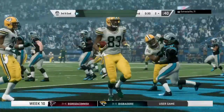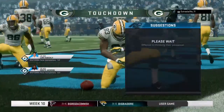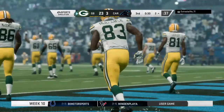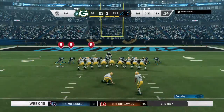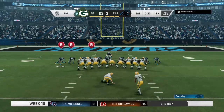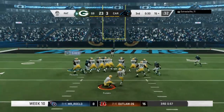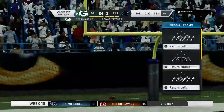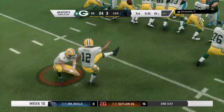And he'll take this one in for a Packer touchdown. Marquez Valdez-Scantling, his first touchdown on the year. And the Packers are able to stretch that lead out further. Extra point up and through. And the decision to just kick the extra point winds up successful.